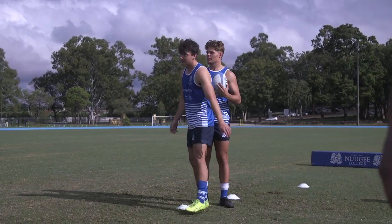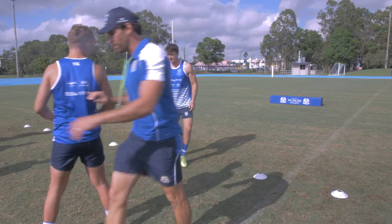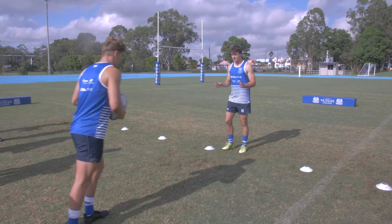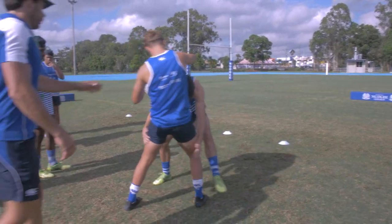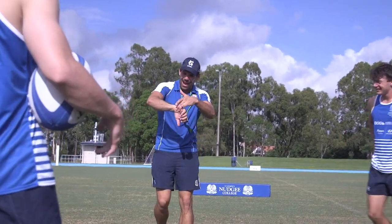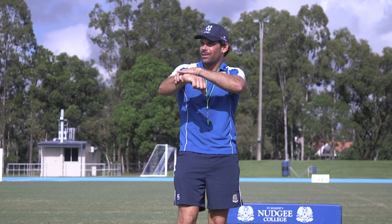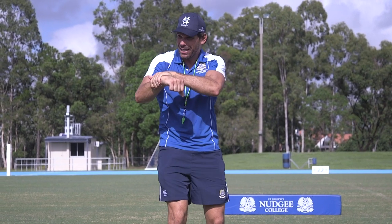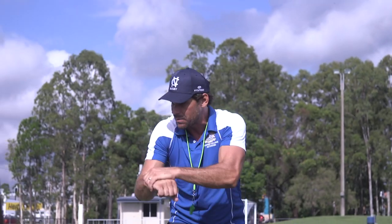Really good. We'll go again. We'll just turn around. You go that way now. I want you guys to have a look at his arm grips and tell me about what he's doing. Yeah, so it's all about grabbing onto the hand or wrist, or forearm, and locking it in. Head is the third arm, arms in tight. Few steps, put him down.